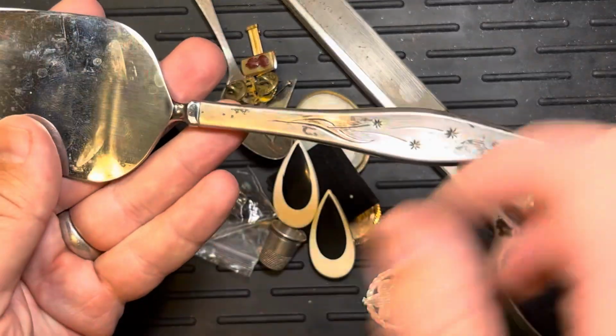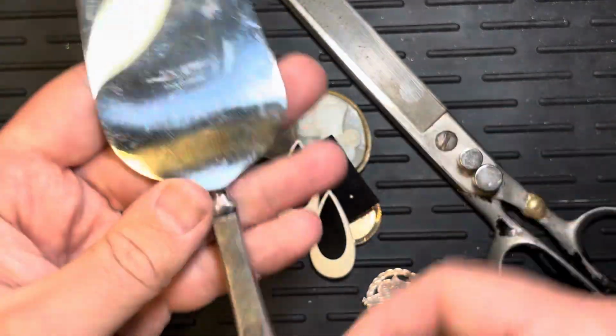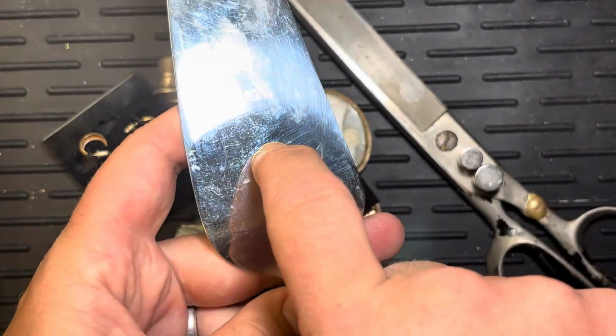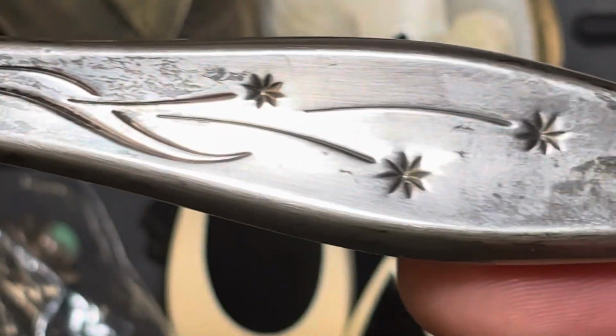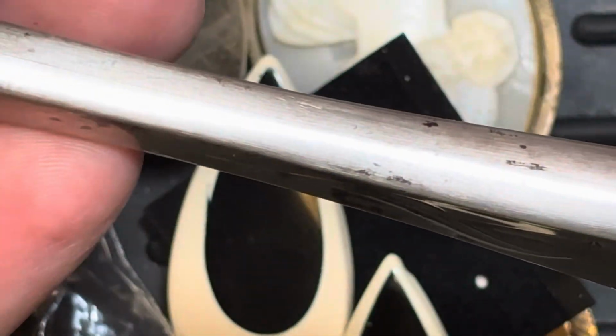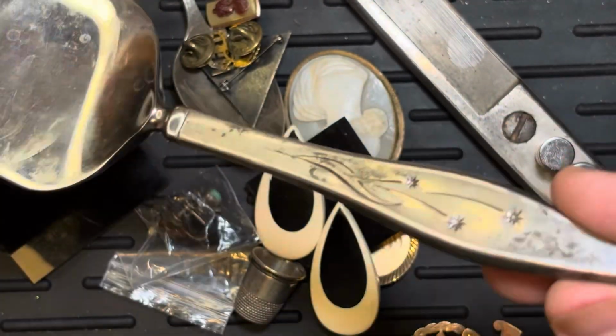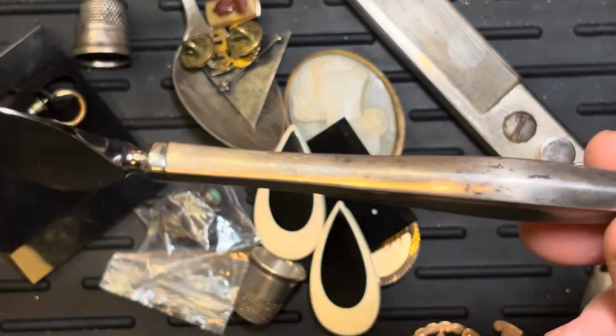So like here, this is a good example of $1 at a garage sale. And I wanted to include it because this is obviously stainless steel. And if we zoom in, it'll tell you that. Reed and Barton, mirror steel, but the handle is sterling. So is there $1 worth of silver in there? Absolutely. I think there's probably $10 to $20 worth of silver in there.